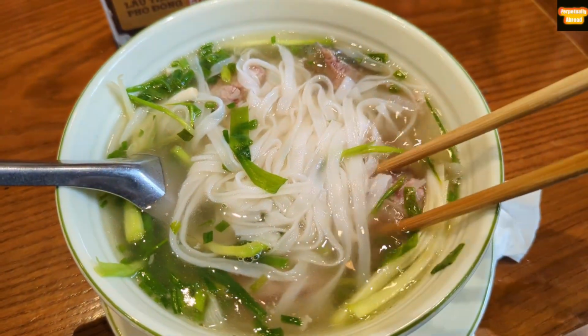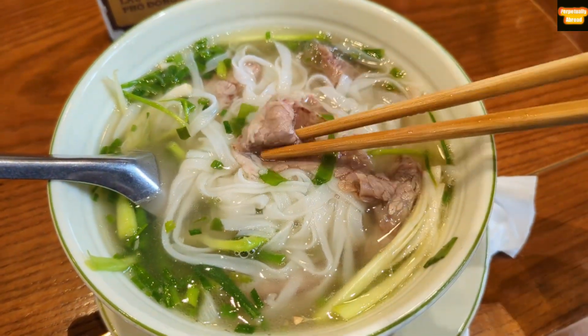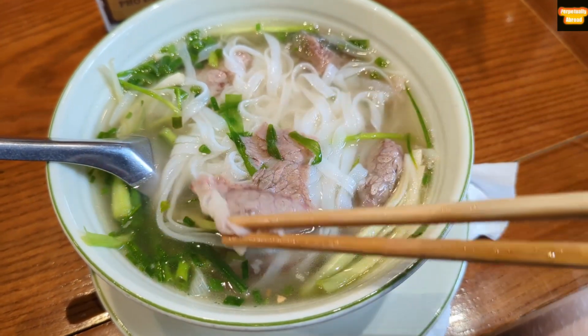Some meat looks very good as well, guys. The meat is very flavorful, very tender. So I would say this is one of the better bowls I've had actually. So this place I can really recommend, guys. Yeah, you can even see the meat here, guys. I hope you can see on the camera here. You can tell, I knew it was gonna be good when I saw it.